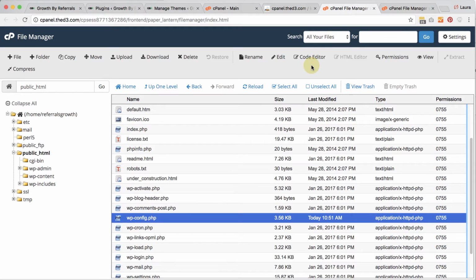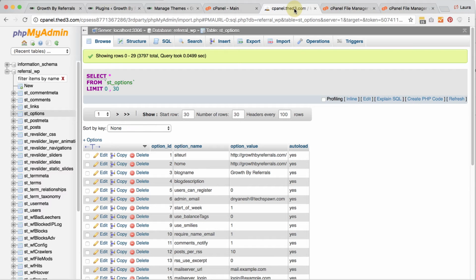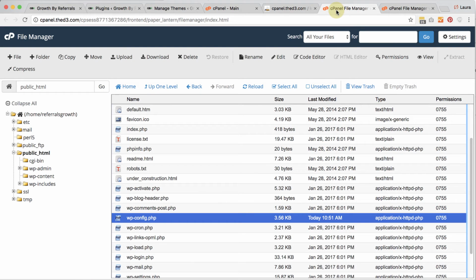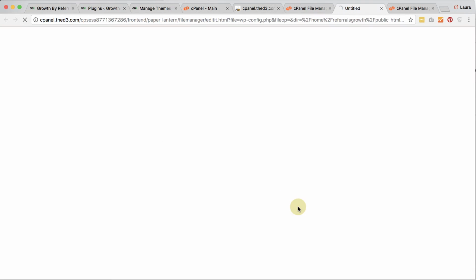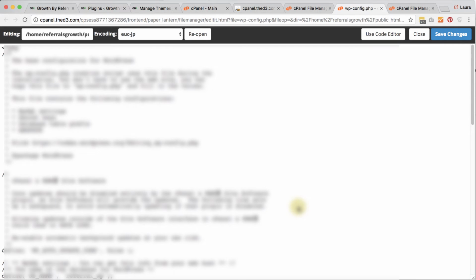However, if for some reason your tables do not follow the default of having WP_, then you need to do this following step. If it does, you don't need to do this. Don't worry about this. So you're going to go to the WP-config, and you're going to go to edit. You're going to go ahead and click edit again. It's going to open up a file.